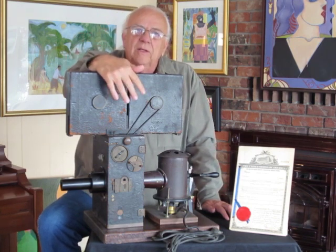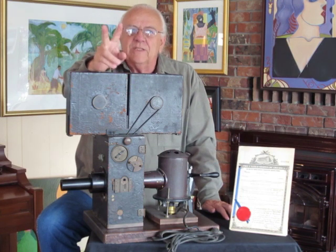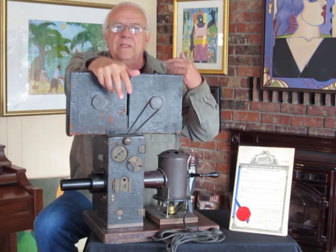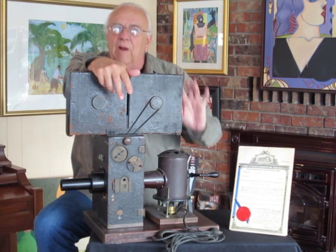One huge flaw in a 2-color system is that you had to run the film at twice the speed, so the red and green frames would only take up the same screen time as a single normal black and white frame.